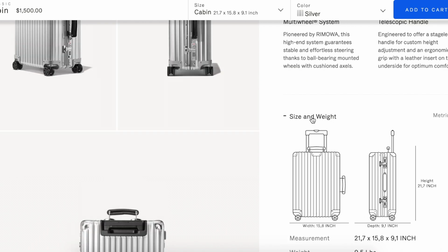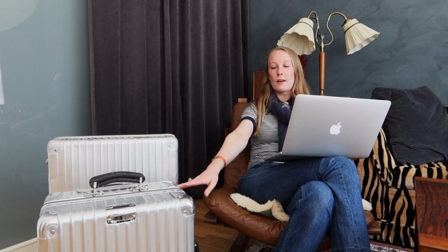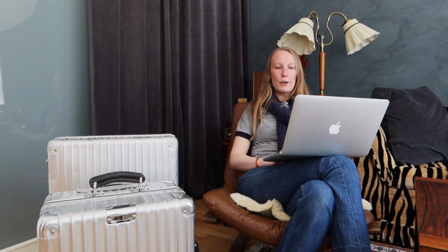And in Europe, at least for most airlines, the limit for cabin luggage is 8 kilograms. So literally, just by the Rimowa Classic Cabin Luggage existing, you've already said goodbye to half of your weight allowance on your cabin bag. So do keep that in mind. To be honest, I've never been asked to weigh my luggage before putting it in the airplane as cabin luggage, which thankfully is the case because I'm pretty sure that every time I travel with this luggage, I am overweight. So, you know, do with that what you will.